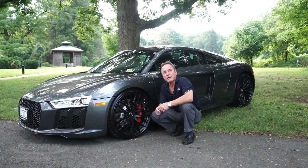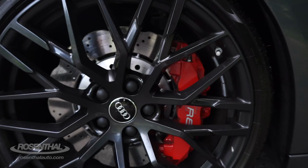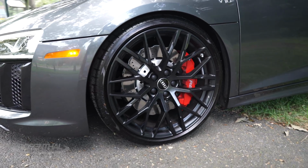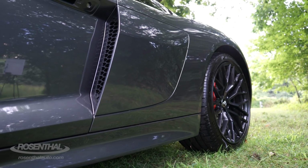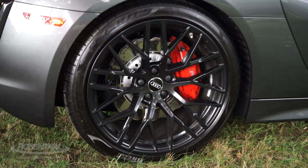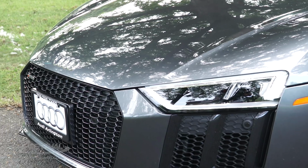The standard R8 comes with a 19-inch 5 double-spoke aluminum alloy wheel, but we stepped up to the optional 20-inch, and it's a 10-spoke Y design forged alloy rim. You have two 45/30 ZR 20s up front, and you have the 305s in the back. Plus you can enjoy these giant quad disc brakes all the way around, ABS braking system and electronic stability control, all designed to make this vehicle run like a dream.